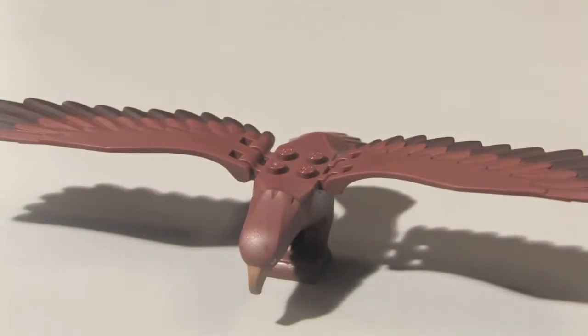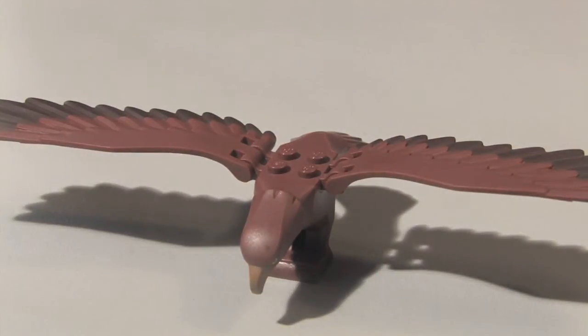You can see you get some nice printing on the back there, too. And also you can seat Gandalf on the top of it if you want, like in the movie when he jumps off the top of the tower. So that is a really cool add-on to the set. Let's go on to Treebeard.